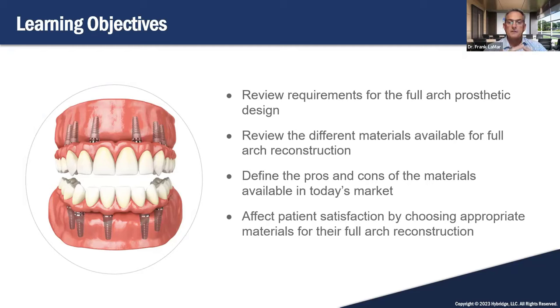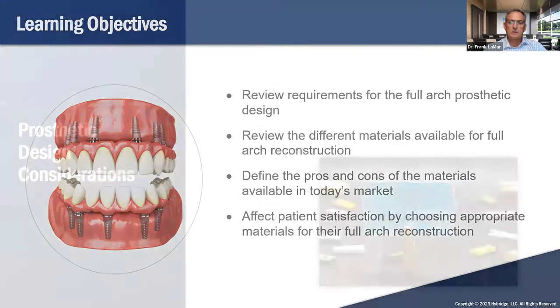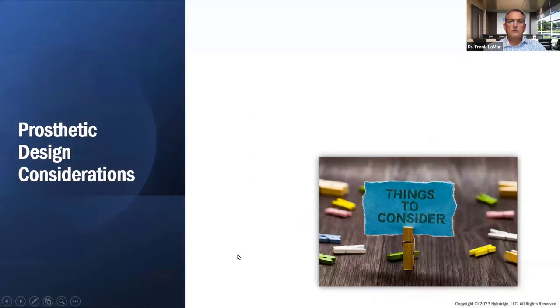Going back to avoiding the obstacles to success, a big part of that lecture from June was patient satisfaction: doing these cases and thinking you did a great job, only to find out the patient's not happy. I can tell you that materials play a very large role in patient satisfaction, so we're going to talk about that a little bit. So, things to consider relative to prosthetic design.